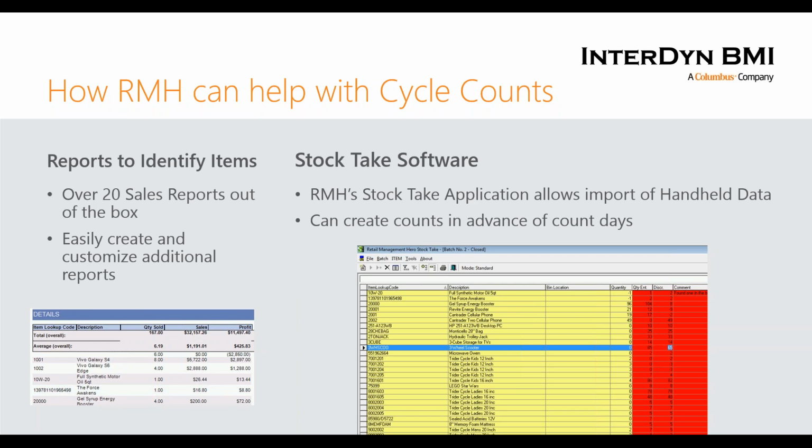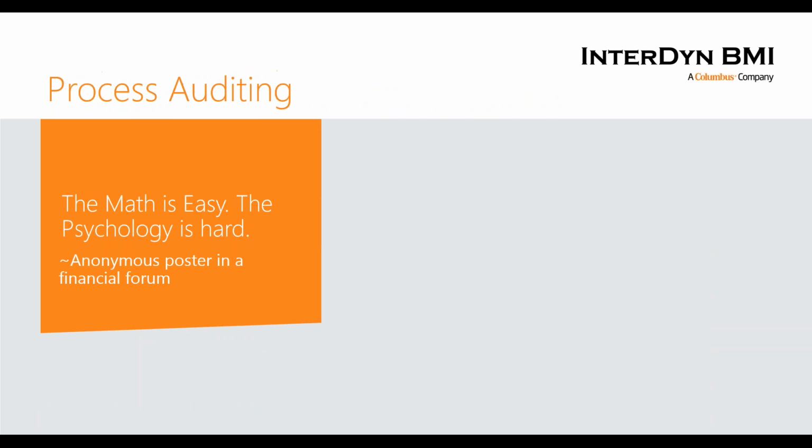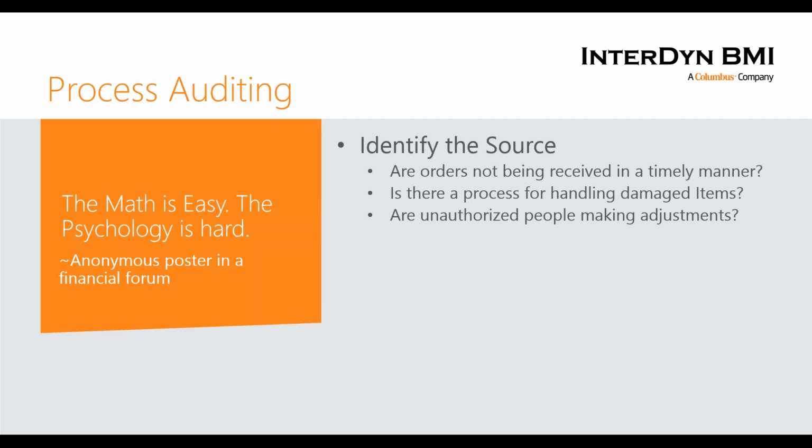And so the fifth or the final pillar that I want to talk about is process auditing. And this is one of my favorite quotes: the math is easy, the psychology is hard. And so it's easy for us to look at this and say, yes, we definitely want to follow this process, all of this is good. The hard part is actually doing it. And that's where running through the process auditing process can make that a little bit easier.